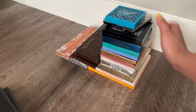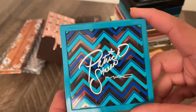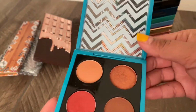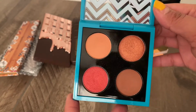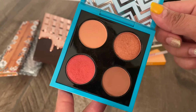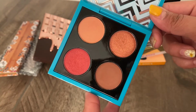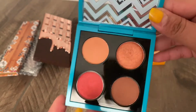Okay, moving on to this pile. This is the Patrick Star palette, his collaboration with MAC. And I think this was his summer collection, or I can't remember, but probably the summer collection. And it looks something like that. Again, this palette is so pretty. It's a nice pocket palette. So I am going to keep this. I haven't used it much, but I'll keep this palette.